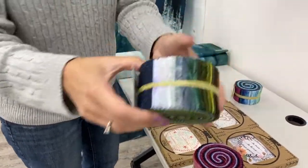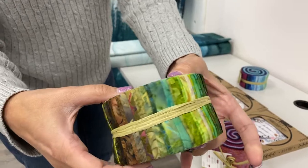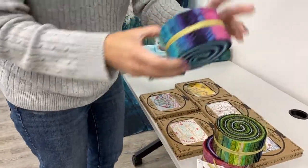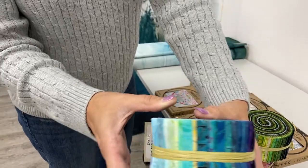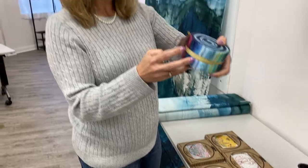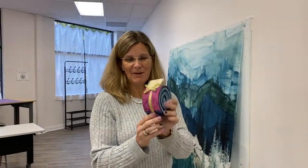And we have two more colorways to share with you. That's kind of a jungle and nighttime. And then here's another one of those. Pretty. So these are now new in the shop. They're called Malam Batiks by Jinny Beyer for RJR Fabrics.